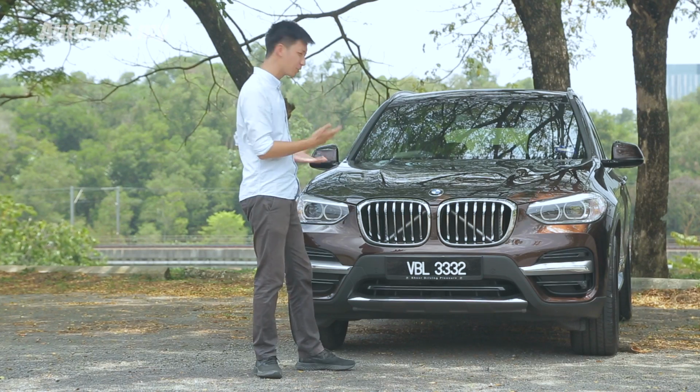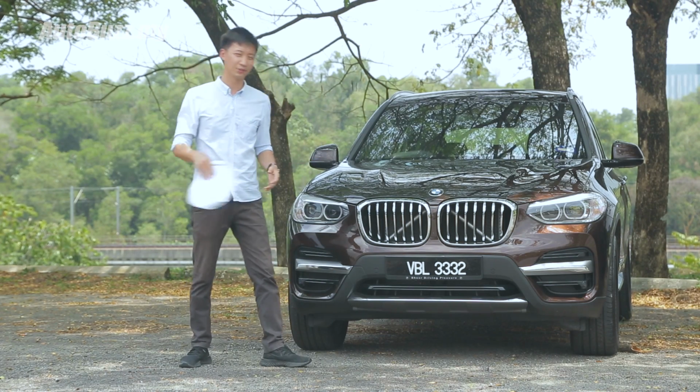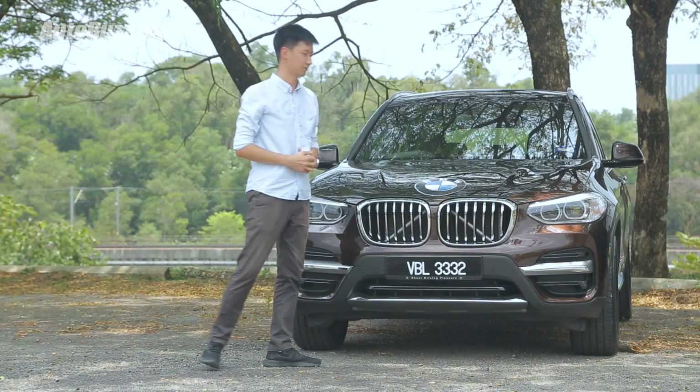BMW owners, majority of them I feel are more discreet people. And as a result, it doesn't look very proportionate with the car. You might as well stick a larger badge onto it, like this. Better, don't you think?